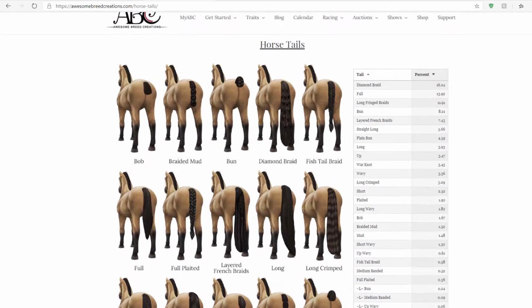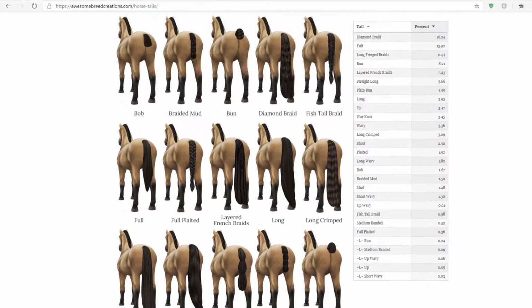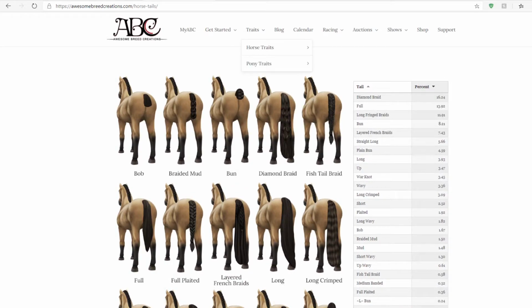So usually I like the combination of this bun tail and this plaited tail with button braids mane, and that's like my favorite. I will have to say the bun and the braided mane is my first favorite. The second will be with the plaited tail, and of course here are all the percentages of what's most common and what isn't that common.